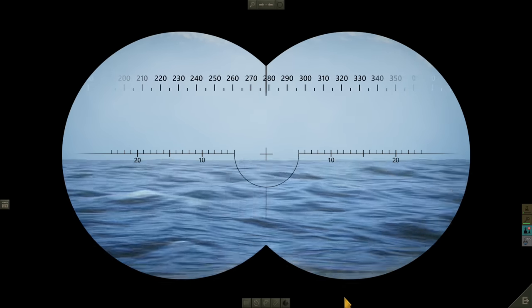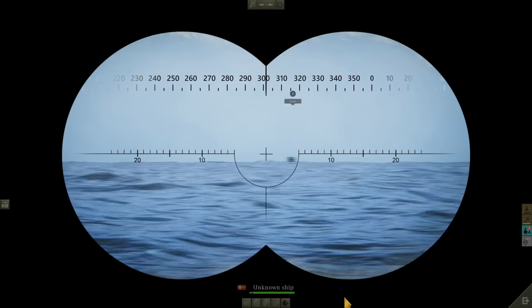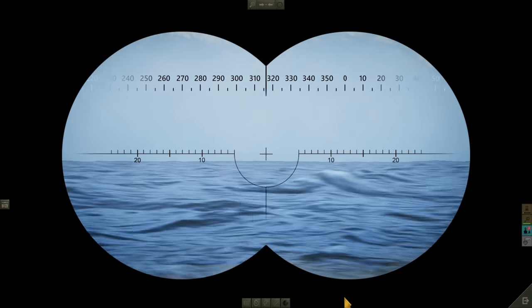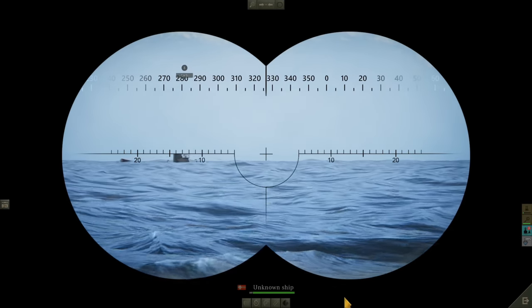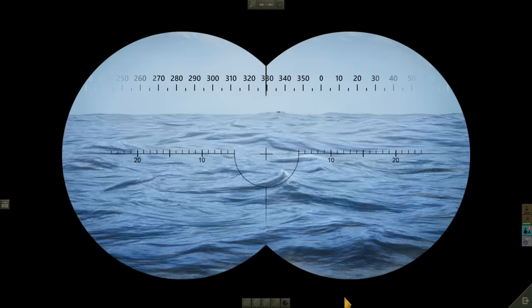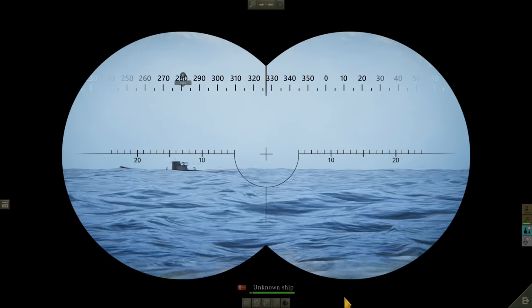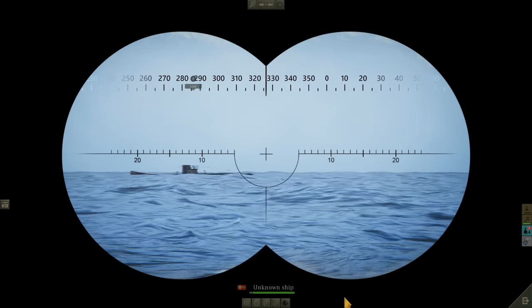Obviously off on to their own little patrol and their own mission, no doubt. But yeah. There's one. There's the other. Confirmed Germans. Oh, there's three. There's three of them. Okay, three submarines heading south. That's interesting. Something they know that we don't. Is that a wolf pack forming?